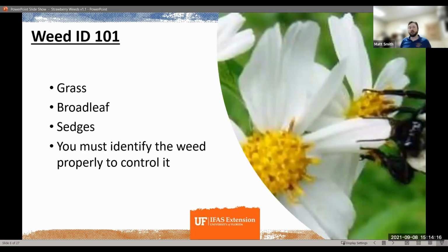First, we'll go over Weed ID 101. Again, it's important that we match our weeds to the proper kind of chemical treatment. Otherwise, you're just going to be spending money spraying chemicals that aren't going to do anything. And we are really trying to reduce overall pesticide usage and make sure we're targeting what it is that we actually have out in the field.